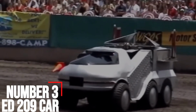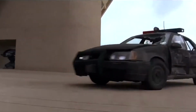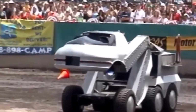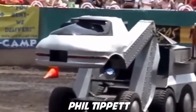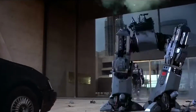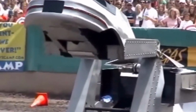Number 3. ED-209 car. The Enforcement Droid Series 209 is one of RoboCop's design and effects highlights, brought into being under the guiding hand of stop-motion animator Phil Tippett. Paul Verhoeven made it immediately clear that he didn't want anything on ED-209 to look cute. He wanted something really hard and mean.